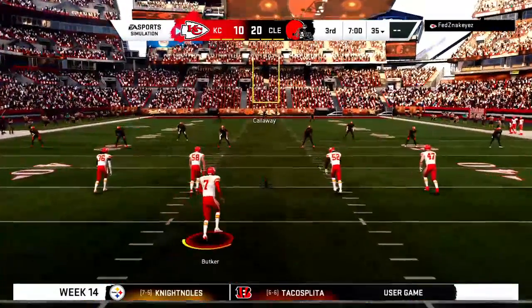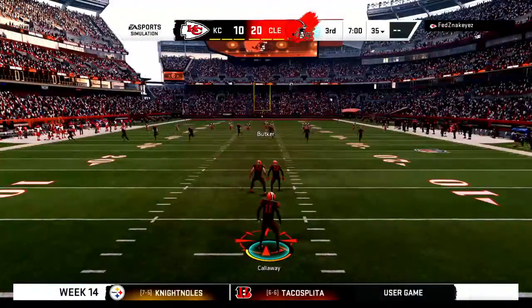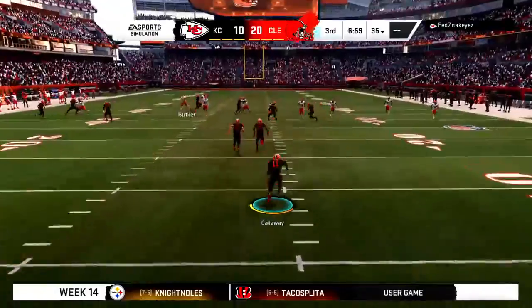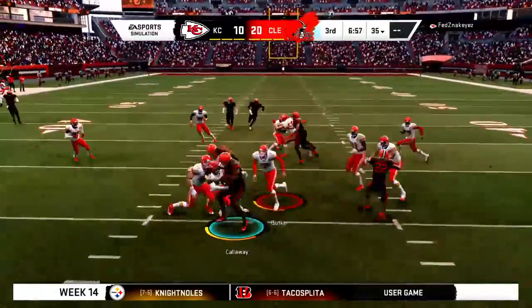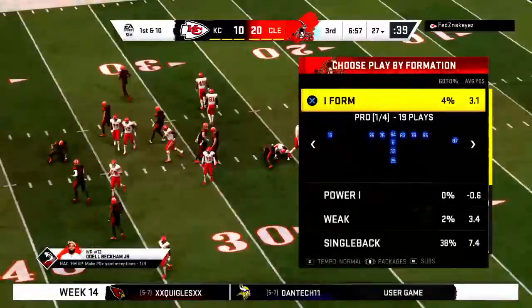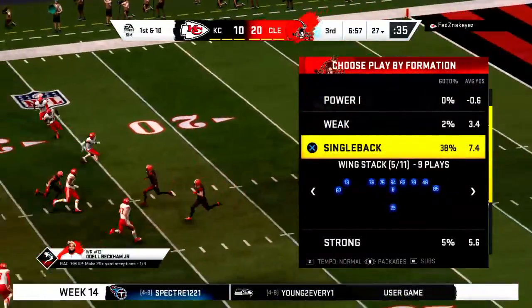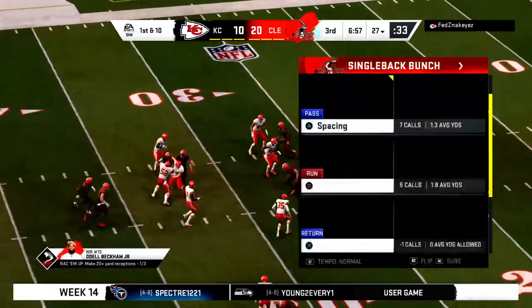Coach, the Browns are going to get the second half kickoff, and they've got this lead as well as we are back and underway. This is taken at the 3. And he'll take this across the 25, a couple extra yards, up to the 27-yard line. First and 10 at their own 27-yard line.